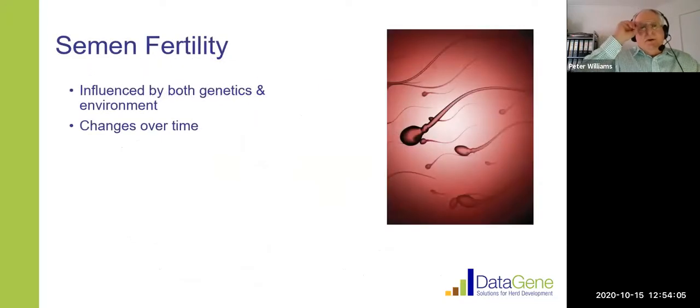So the other part of fertility, so what we've just covered is daughter fertility. So it's the fertility of cows that are the daughters of particular bulls. The other side of fertility, which is different, is semen fertility. So it's the ability of a bull's semen or a dose of semen to get a cow pregnant.